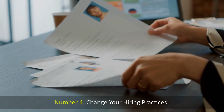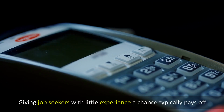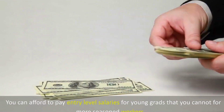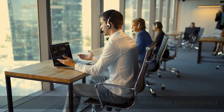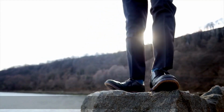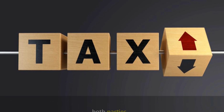Number 4. Change your hiring practices. Giving job seekers with little experience a chance typically pays off. You can afford to pay entry-level salaries for young grads that you cannot for more seasoned workers. Employees who are knowledgeable about the most recent technology and eager for a chance to succeed can also be advantageous to you. Everyone has to start somewhere, so make the process advantageous for both parties.